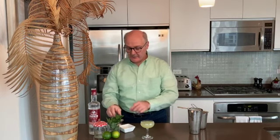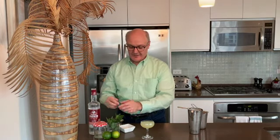And finally, we will garnish it with a little mint leaf. And there you have a Southside cocktail.